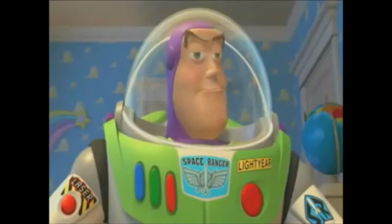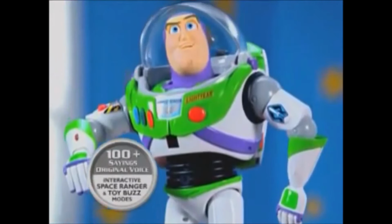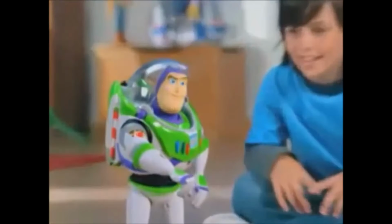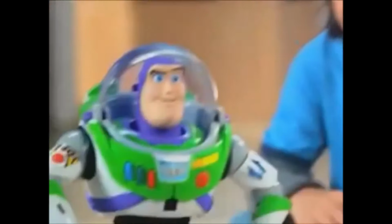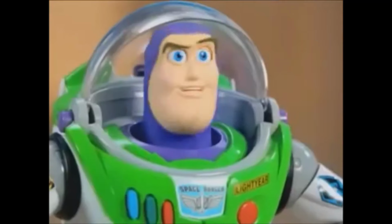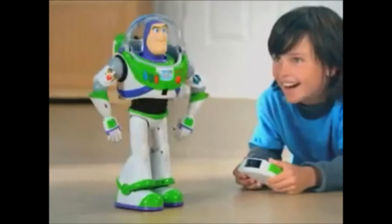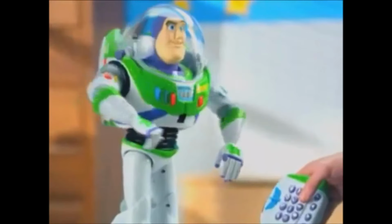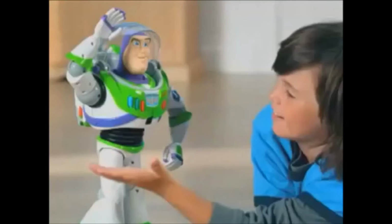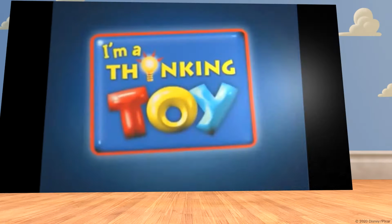From Disney Pixar's Toy Story comes the ultimate Buzz Lightyear programmable robot. Ready for action. A fully animated voice command robot with amazing features. Standing by. Play with Ultimate Buzz as a space ranger. Star Command. I need to rendezvous with Star Command. Or switch to toy Buzz Lightyear. You're a toy. You look like a cool toy yourself. Program Buzz by puppeteering. Or use the wireless remote control with 15 command buttons, like an interactive target shield game. Up. And more. Ultimate Buzz Lightyear programmable robot. Batteries not included from Thinkway Toys.